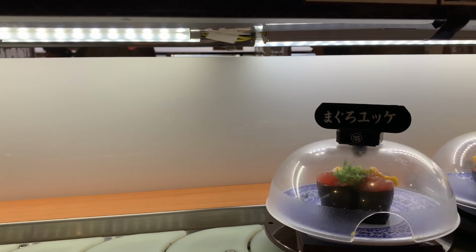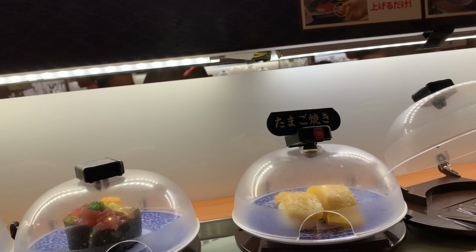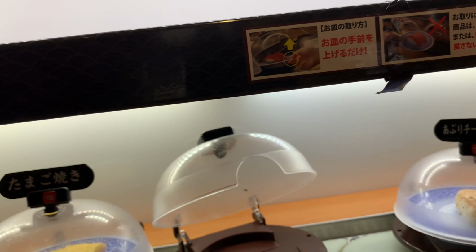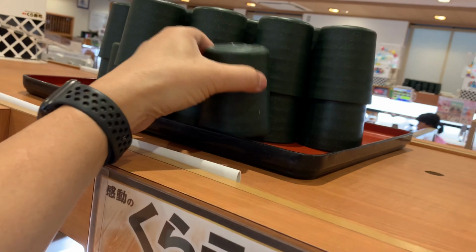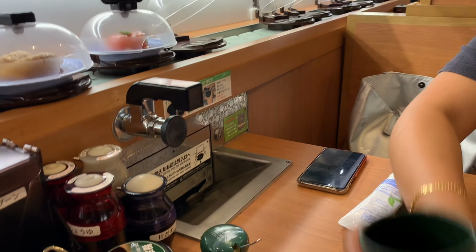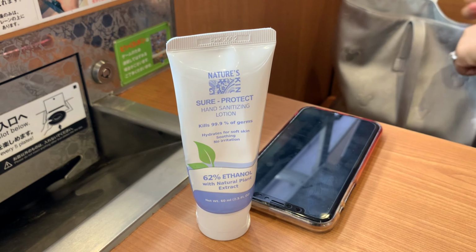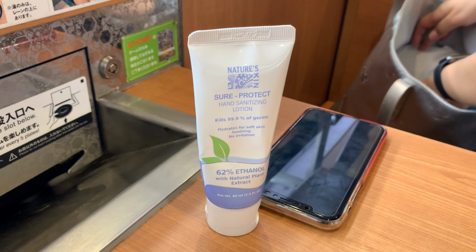You can also pick your sushi here on this one. And here's the water cup. Water cup. And if you want some green tea, you pull up. Oh, and don't forget to bring your sanitizer.